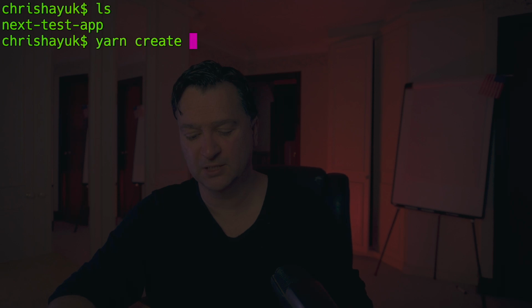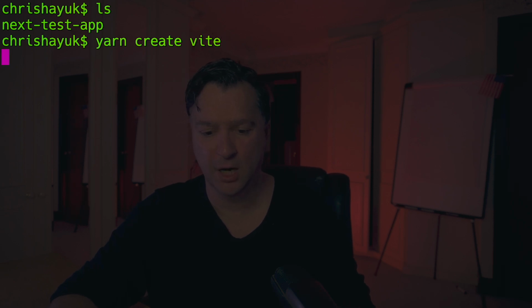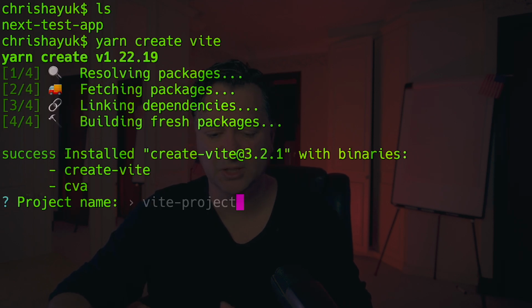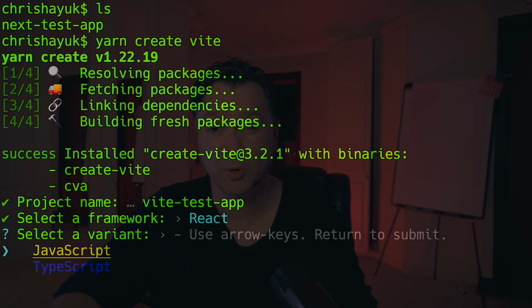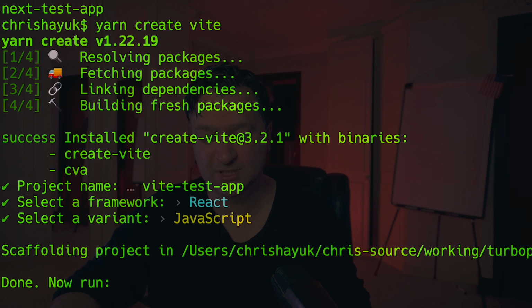Alrighty, so what we're going to do now is create that Vite app. To do that, we are going to create in that same top level folder a new app called Vite test app. So I'm just going to type in yarn create vite. And that's going to take a second there. So again, like the create next app, it's asking me for a project name. So we're going to call it Vite test app. Again, we're just going to use React, and then I'm going to use JavaScript rather than TypeScript, and then we'll keep the same things together.